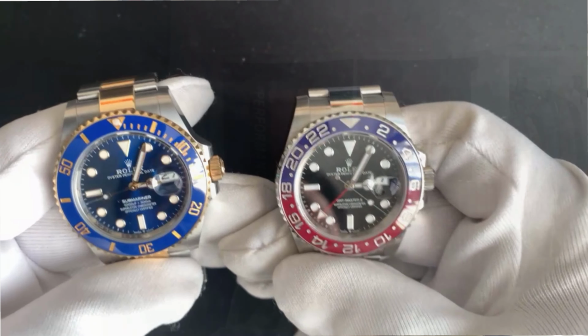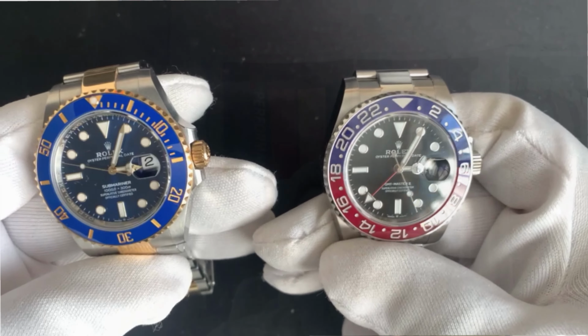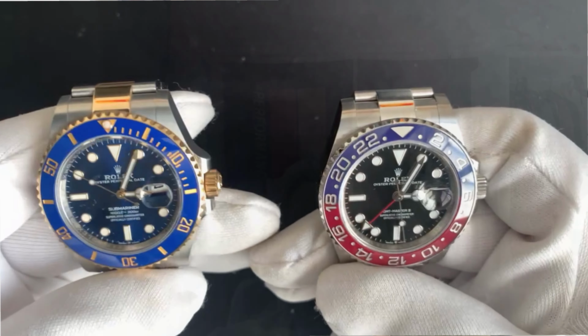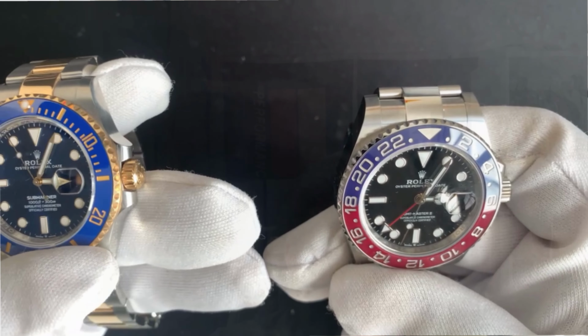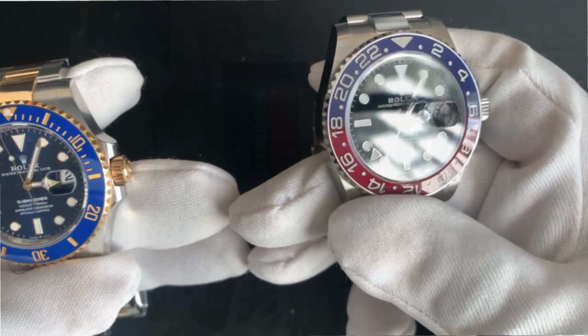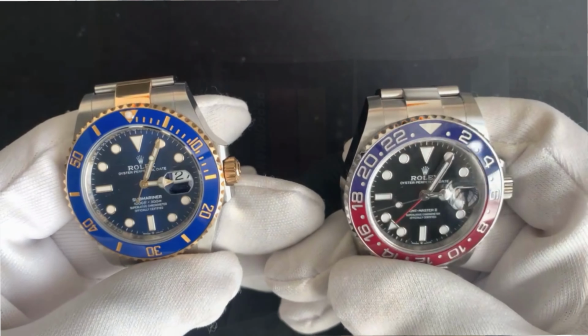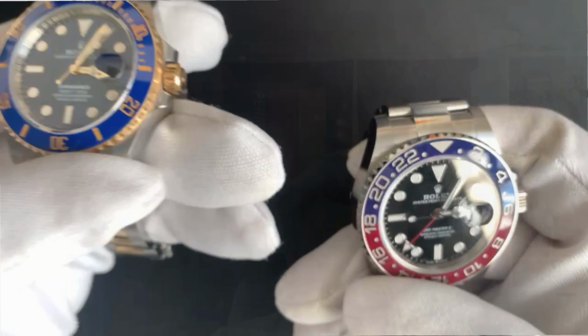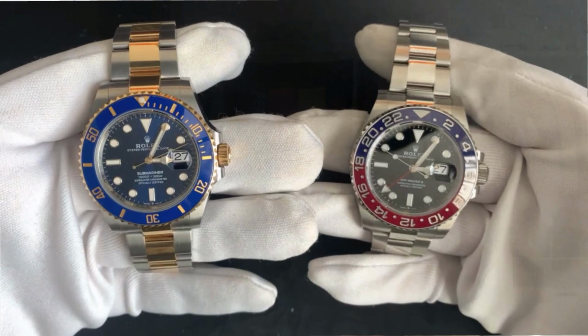What I thought after seeing the Oyster was both of them together. If you're a watch collector, and a pair is what works for you, I think these two as a pair work phenomenally. The gold and the blue, the Pepsi and the steel with the polished center link, in my opinion, just works as a perfect pair. Nice and classy, more sporty, more dressy, but together a perfect combination of watches to be owned.